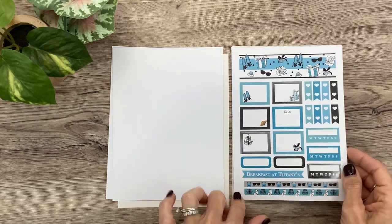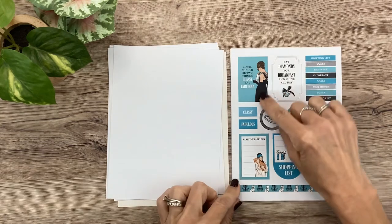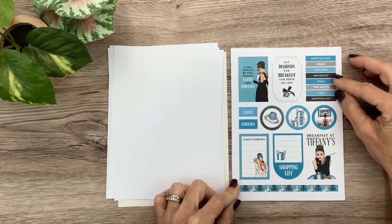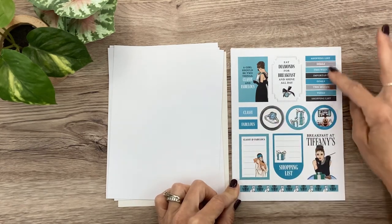More boxes and strips and little checklist bars. This says a girl should be two things, classy and fabulous. Eat diamonds for breakfast and shine all day. Breakfast at Tiffany's, and then we've got classy, fabulous, some little headers.